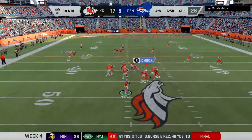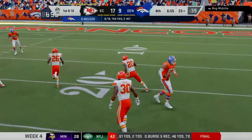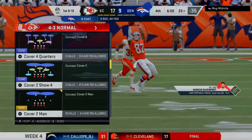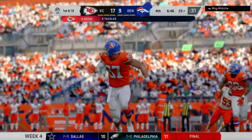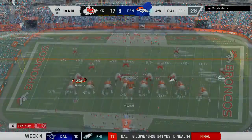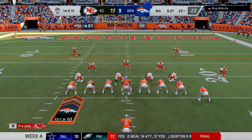Off the play fake, McLeod completes it to Fant on the right side. 17 yards for the Broncos there as they've got themselves a first down. When this offense can get their tight ends involved, they can move the football. Here, a nice route, able to look it in, and picks up the first down. This quarterback now 5 straight completions here in this second half.